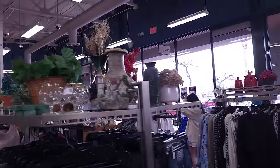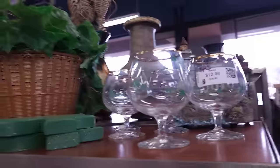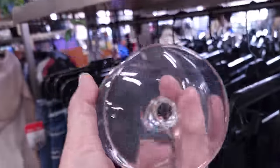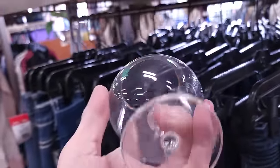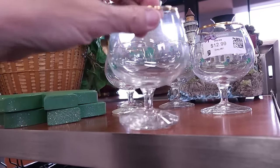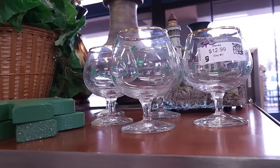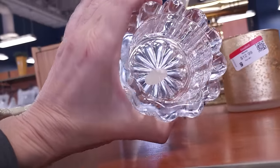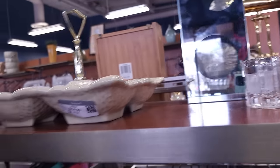Lots of very common stuff to be found. These little shamrock glasses are cute. I just sold some made in Czechoslovakia that had little shamrocks on them. Unfortunately, this is like a very specialty thing now until, you know, March of next year. Let's see what this little guy is. Just a common little crystal, 24% lead crystal.